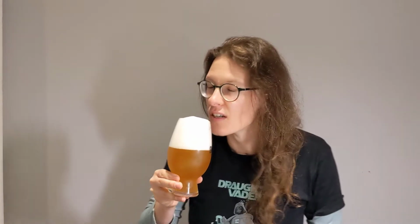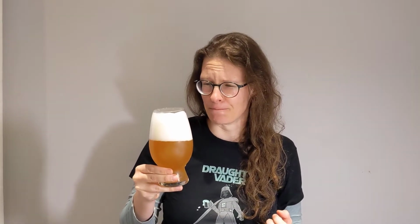Should we have a taste? Quite a head to get through. Let's see if I can do it. Wow. So you're definitely getting a lot of that coriander and clove on the taste. The mouthfeel is lovely and thick from that wheat. Definitely getting slight banana notes. Good little hit of citrus, and it is quite tart.